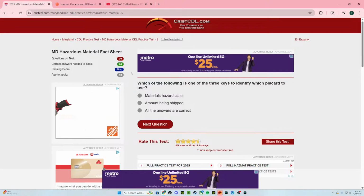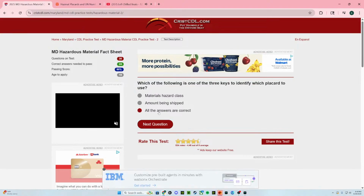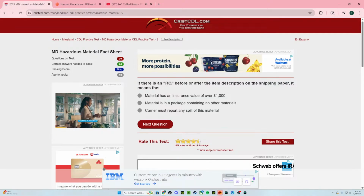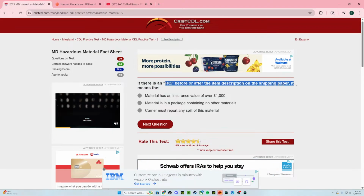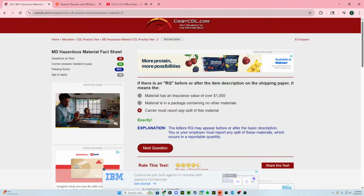Sorry about that, guys. Which of the following is one of the 3 keys to identify which placard to use? It is the hazard class and the amount being shipped. If there is an RQ before or after the item description, it means that you are required to report any spills.